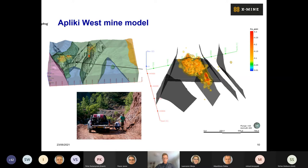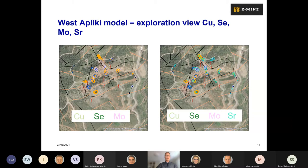And here we will see from the surface top that we have utilized some of the elements that we want to look for when we explore for the copper, that is the focus of this particular part of the deposit. There we got selenium, molybdenum, and strontium. And we can see that particularly selenium and molybdenum outline central parts of the deposit, whereas strontium is observed at the outskirts or outside.